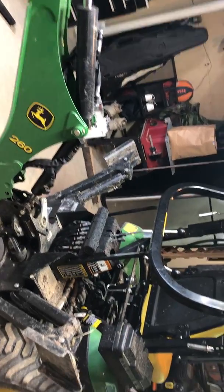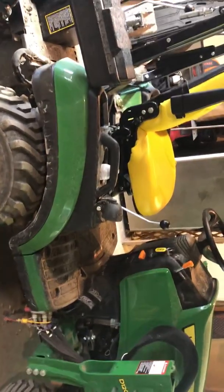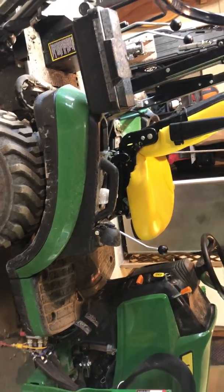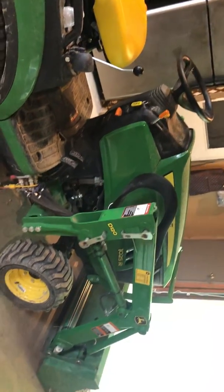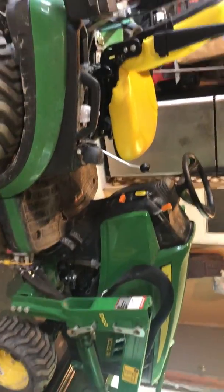So anyway, I just wanted to give a little quick review. Very happy with the tractor. If you guys got any questions, feel free to ask. Like I said, I just wanted to put this together because I was looking for something where a homeowner had a little bit more opinions on some of the things to look for and look out for with the tractor.